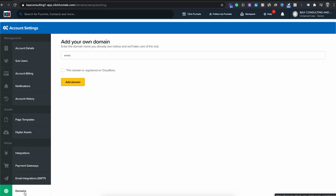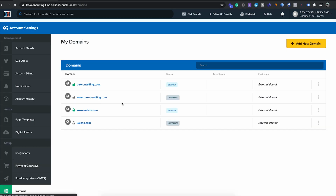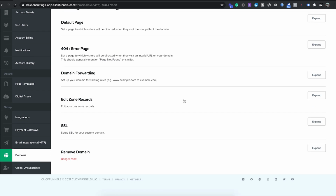Now, once you've gone through that process, you go back into domains, you'll see that your domain will be in here, and it will look like this, right? It will be unverified. So in order to verify your domain, you want to go into the 3 dots, you want to go into edit. Okay, and then you want to scroll down to this section here.